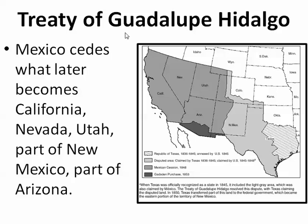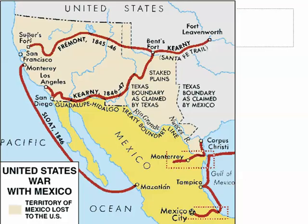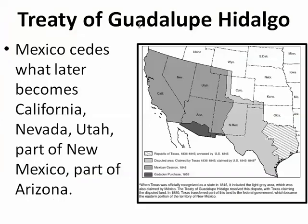The Treaty of Guadalupe Hidalgo ends the Mexican-American War. So the Mexican-American War comes to an end in the Treaty of Guadalupe Hidalgo. And Mexico is going to cede what later becomes California, Nevada, Utah, part of New Mexico, and part of Arizona, this area here, and the medium color gray here, this large area here. It's what we call the Mexican Cession.